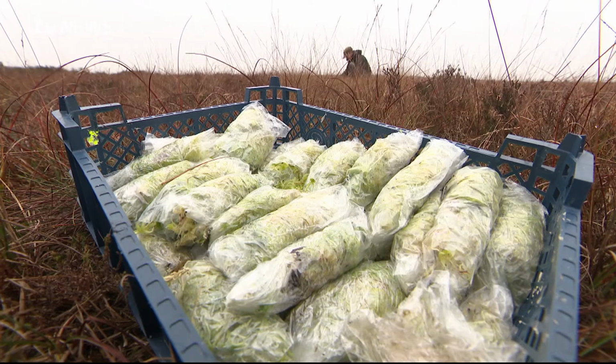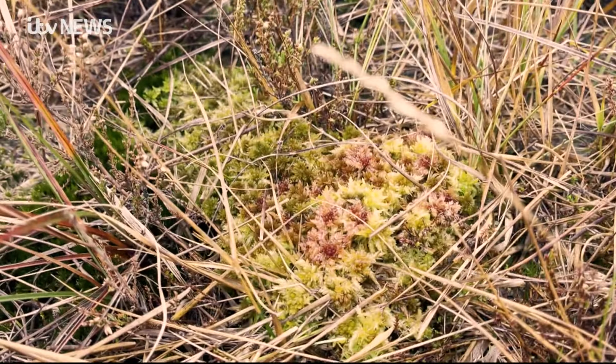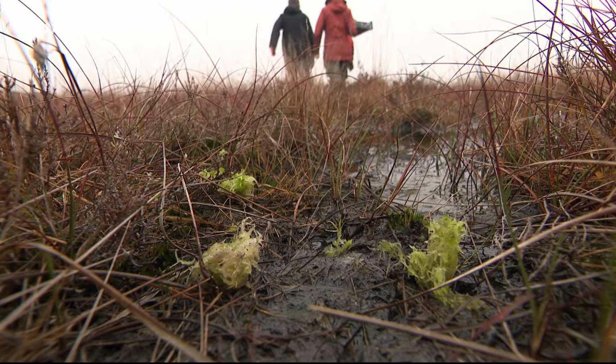And in the battle to slow the flow, restoring this sponge-like plant to the uplands could play a vital role in protecting homes and businesses in the valley below. Victoria Whittam, ITV News.